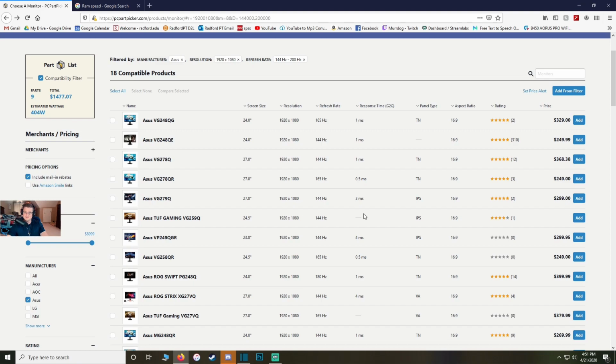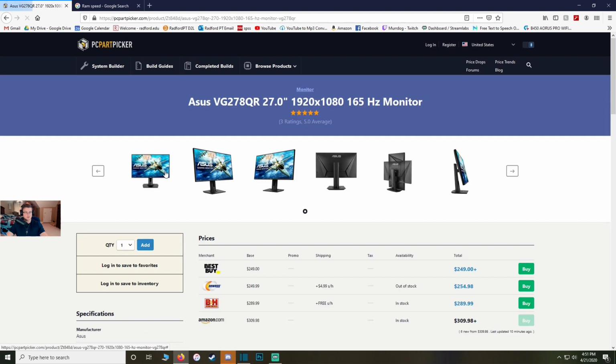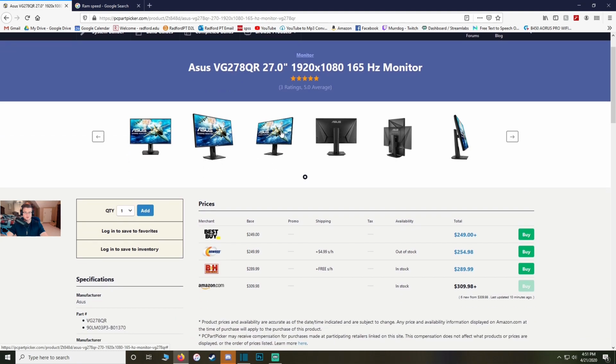Response time 0.5. Holy shit. Oh, here we go. Asus VG278. There's plenty of those. Yeah, there's a QR on here. It's $250. Here we are. 165 hertz, 27 inches. See, this one seems to be more expensive than when I bought it, though. That's the only problem. 1920 by 1080, 165 hertz, 0.5 TN. Let's see if this has G-Sync compatible. That's actually a big deal.